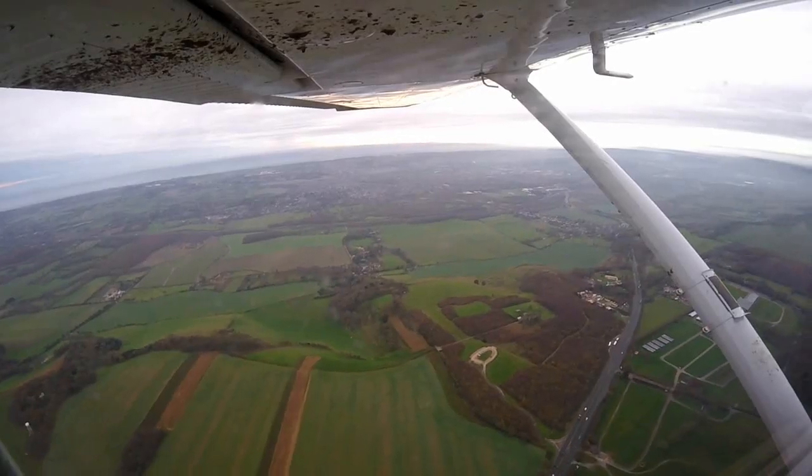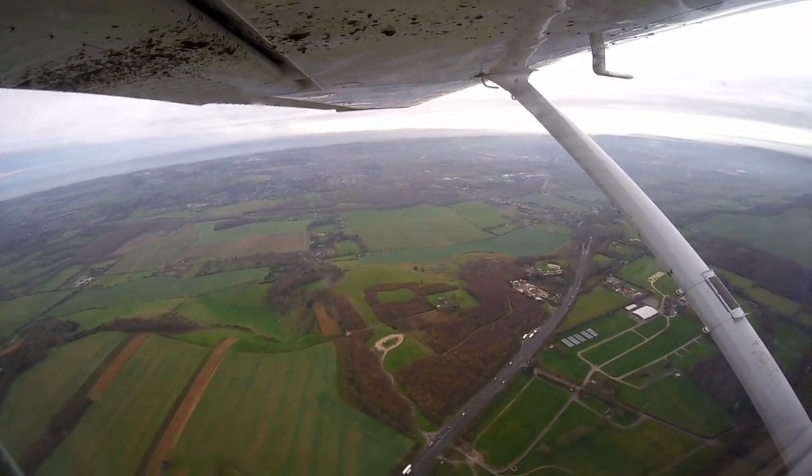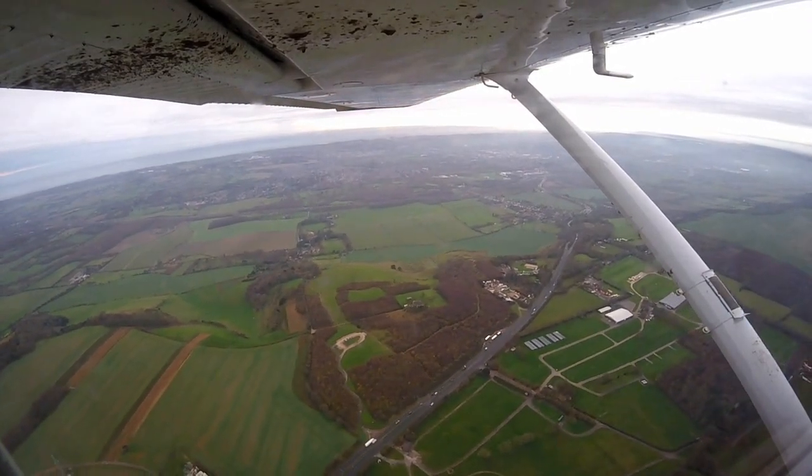Now just overhead Detling, Kent County Showground, so this is always a reporting point when you're heading back into Rochester.